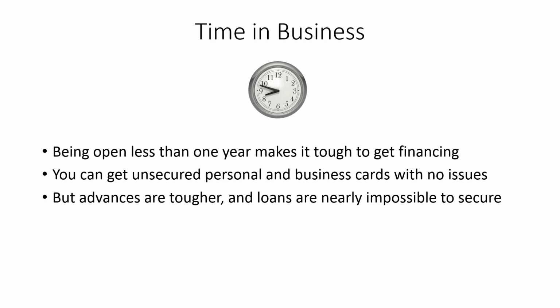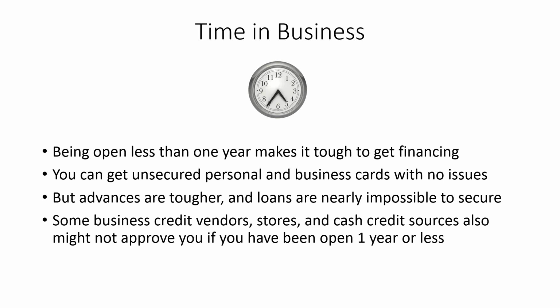So if you've been in business less than a year, you wouldn't have those. Some business credit vendors, stores, and cash credit sources also might not approve you if you've been open for 1 year or less. So we have a lot of business credit sources like Home Depot. Home Depot wants to see that you've been in business for 3 years to give you a business credit card. You could get approved before 3 years, but they usually want a personal guarantee and other things.